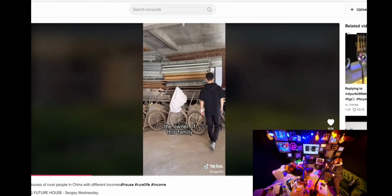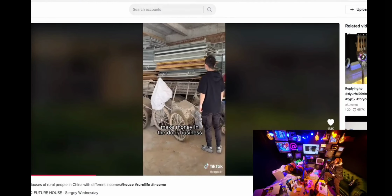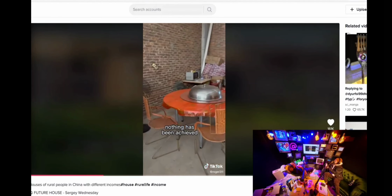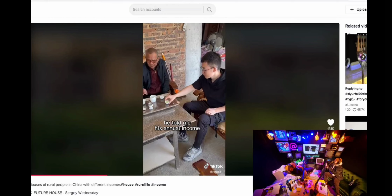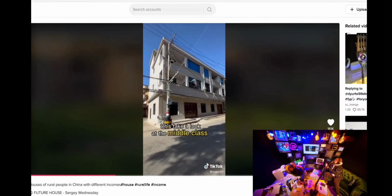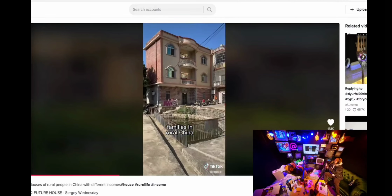The owner of this family told me that he had tried to make money in the door business, but so far nothing has been achieved. He told me his annual income is about $10,000 a year. Good luck to him. Next, let's take a look at the middle class families in rural China.